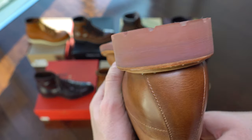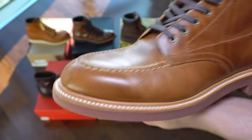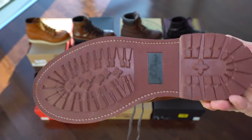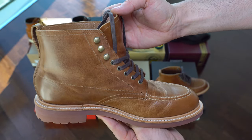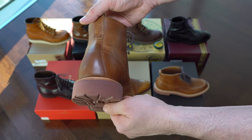This pair has a 360 degrees stitching, so this is a Goodyear welt sole. This aspect I really like on all my boots. I'm always searching for this thing. I wasn't expecting these boots to have water repellent properties, but while I was cleaning the sole with an older toothbrush, I discovered that water was running over the surface, so that was a nice find.